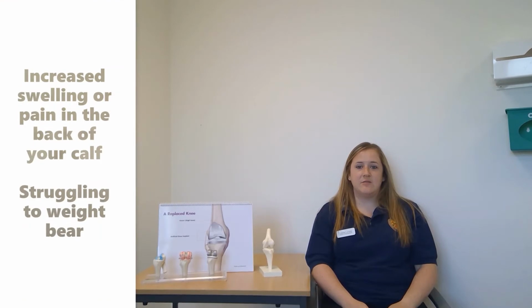Blood clots can also be a serious complication post-surgery, and these are generally in the form of a DVT. If you experience increased swelling or pain in the back of your calf, or you are struggling to weight bear, please seek urgent medical advice.